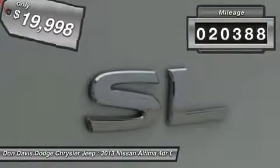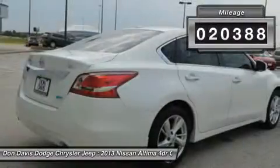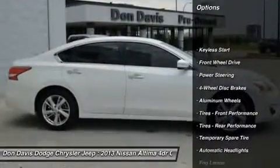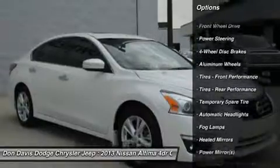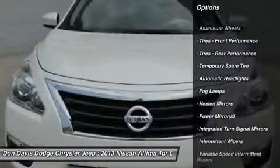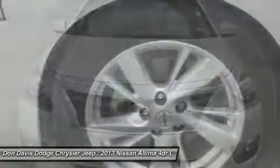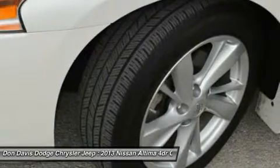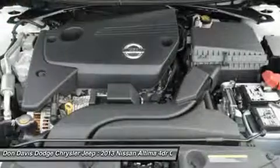This vehicle has less than 25,000 miles. Here are some of this vehicle's great options. Remote engine start, steering wheel audio controls, adjustable steering wheel, power steering, keyless entry, aluminum wheels, cruise control, four-wheel disc brakes, keyless start, auto dimming rear view mirror.